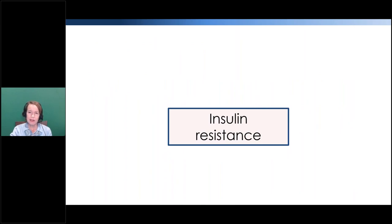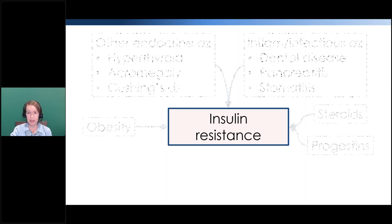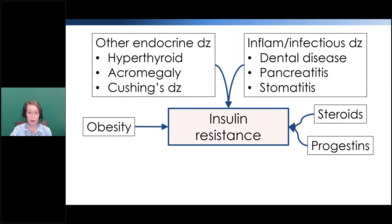If we think about our feline patients, there are numerous processes that can make them insulin resistant. And this slide summarizes the commonest. I don't have time to talk about all of these, but I do want to highlight some important ones. Without a doubt, obesity is probably the number one driver of insulin resistance in our feline patients. Obesity has some very complex interactions with the effects of insulin, partly from the hormones produced by the fat cells and partly from the inflammatory condition that obesity tends to drive. So obesity is a really major player.